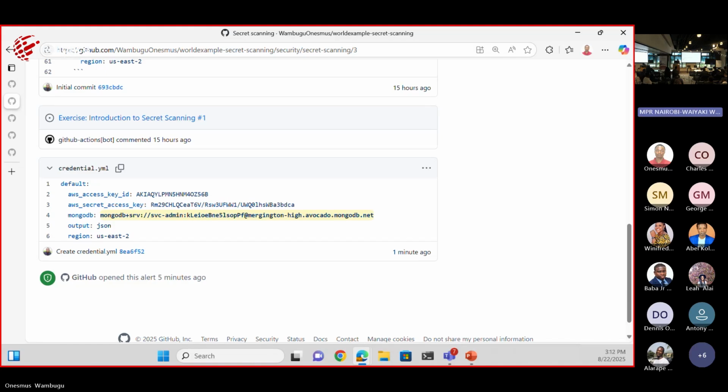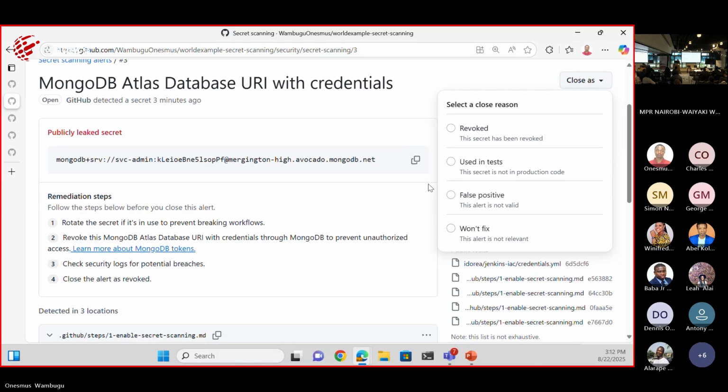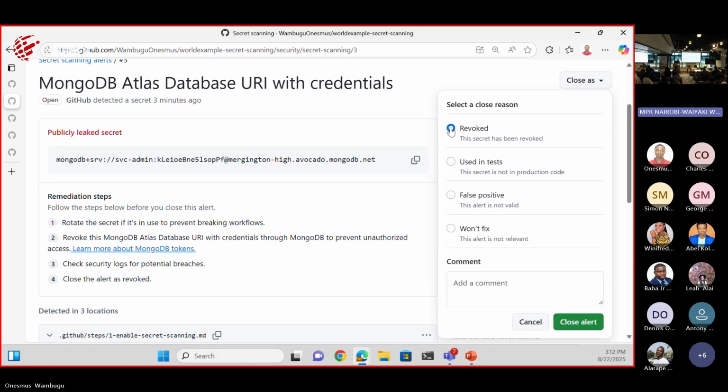Any other question? So once you have the alert, what next? You have the alert, so you can decide now to close that particular alert, but you need to provide a reason, whether the secret was rotated and it is not active. You can also say it was a false positive.